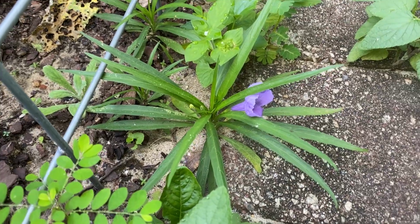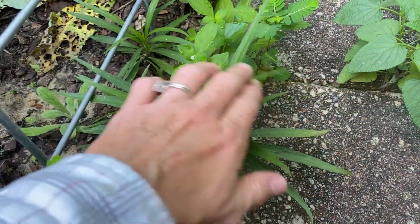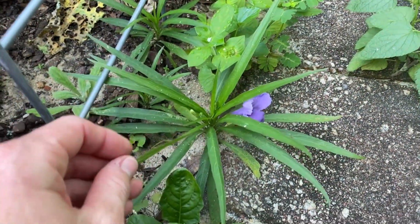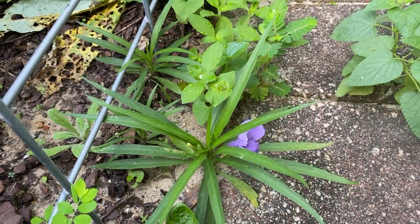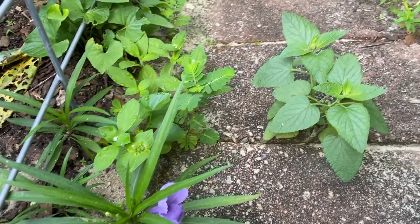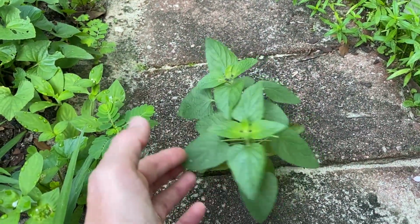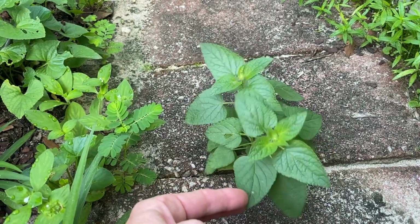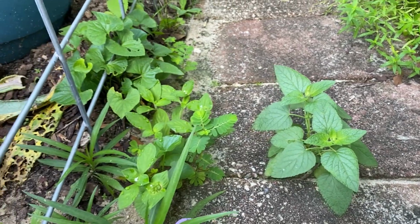There are treasures everywhere. I'm not surprised by this Ruellia, because Ruellia does grow like crazy from seed. But here it is. I have a little secret garden back here behind the passion flower vine. And this, of course, I'm not surprised by either, because this is that coral nymph salvia. It grows everywhere. But it's so cool, man.